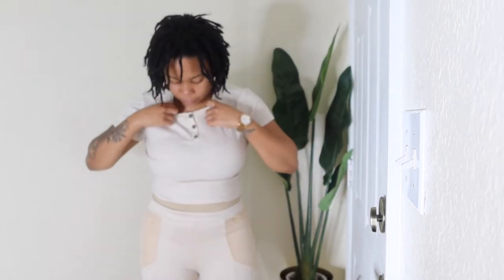Okay, y'all, so I just kept the bottoms on real quick. I wanted to show you guys this top. I got this top from Ross. I got these bottoms from Ross as well.